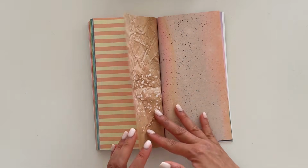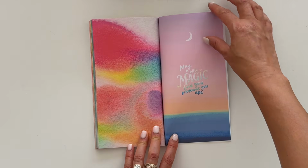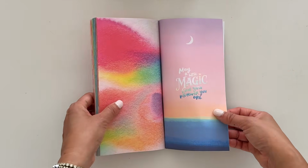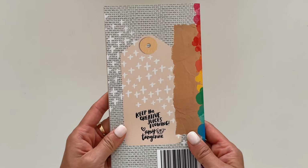And here's something I hope you'll remember. This journal isn't meant to become another notebook that sits on your shelf. It's meant to become beautifully full. May a little magic find you wherever you are.